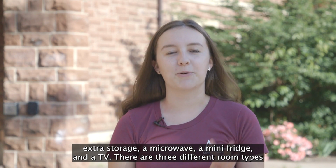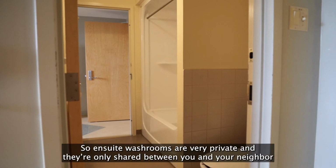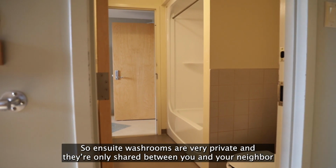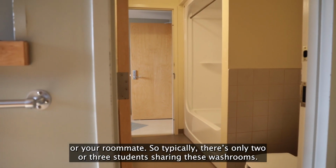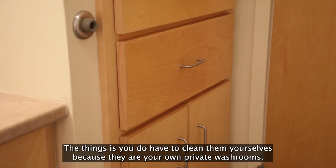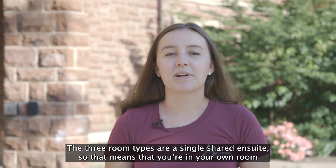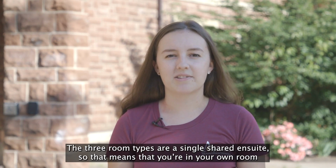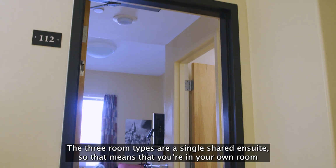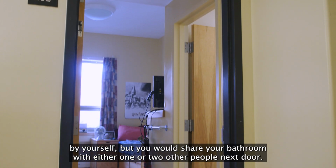There are 3 different room types in this residence, and all of them have ensuite style washrooms. So ensuite washrooms are very private and they're only shared between you and your neighbor or your roommate. So typically there's only 2 or 3 students sharing these washrooms. The thing is, you do have to clean them yourselves because they are your own private washrooms. The 3 room types are a single shared ensuite. So that means that you're in your own room by yourself, but you would share your bathroom with either 1 or 2 other people next door.